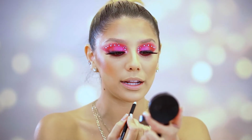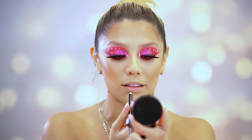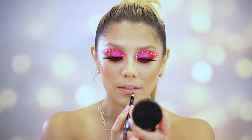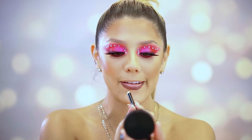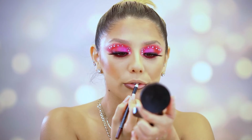So I'm gonna start lip lining, and I have no lips, so I'm gonna definitely overline my lips. So lip lining underneath. Whenever I lip line the bottom lip, I go underneath, like the flip of my lip. I don't know if that makes sense. To give it a little bit of a shade, so giving it an illusion that the lips are a little bit bigger.